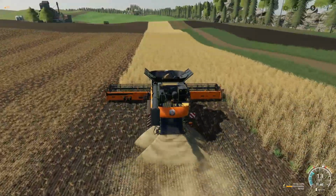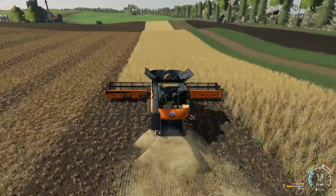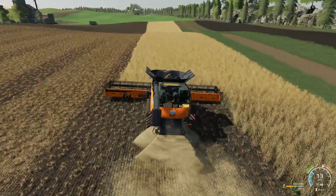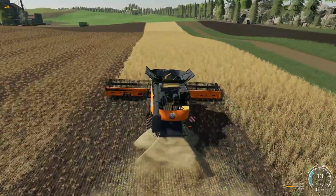So now that we got a root crop being harvested, and of course we got the cereal crop here, all of our pigs should be at 100%. No, they won't be. Sorry, we still got the soybeans and canola, which is across the street. Hopefully that'll be like next episode, maybe.